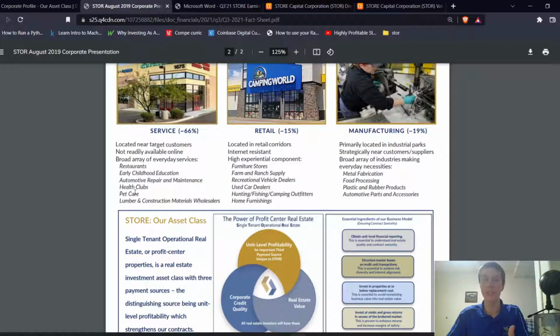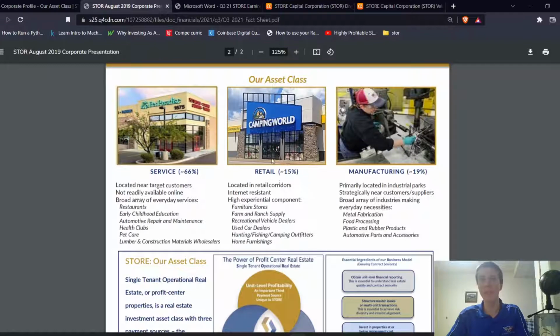Their services are not really going to be taken over by online, at least not for a while, I don't think. Then about 15% of their business is in retail. They say that they try to have internet resistant clients. So they show Camping World.